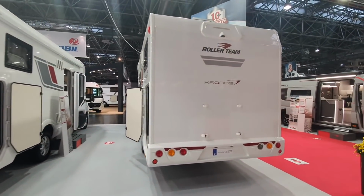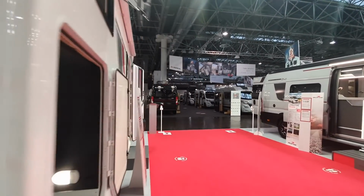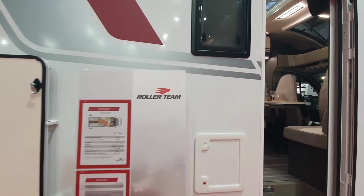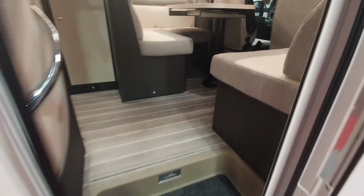And we'll have a look at this one as the final van in this series. Sorry, this is the new one for 2022. 285p costs less than 60,000.